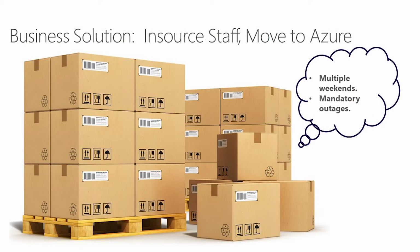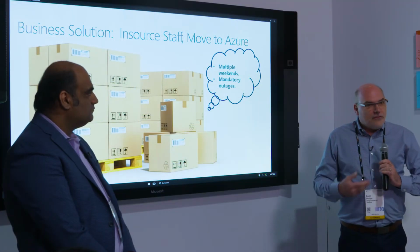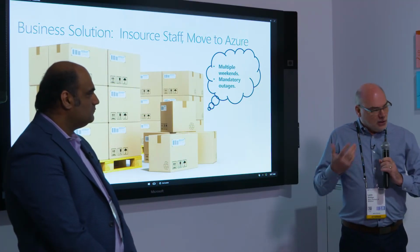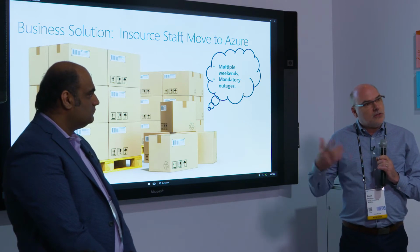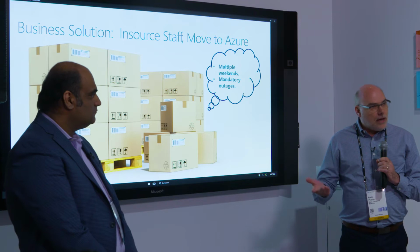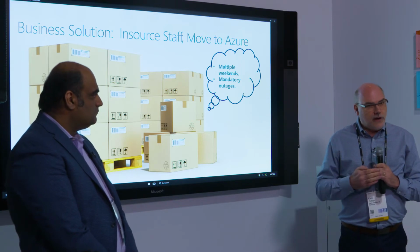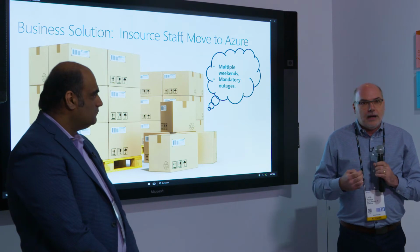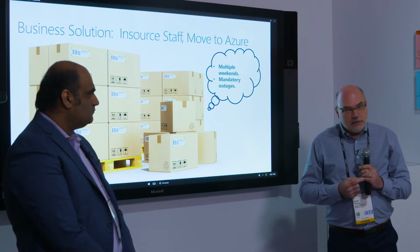So our business solution was to insource our staff and migrate out of hosted data center models into the Azure cloud. Now you say insourcing your staff, why would you want to do that? The trend over the past several years, which I think is now outdated, is to move to an outsourced hosted model, and you just put it all away. We found that was very inflexible for us. It was stifling innovation, and it certainly wasn't cost effective.